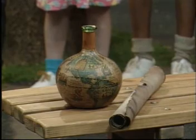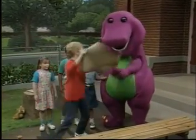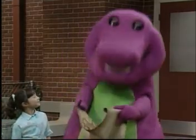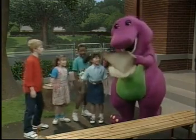Hey, look, there's the map! Wow. Pirate treasure map. Here, Barney, you read it. Oh, okay. You know, I can never get these things folded again. Oh, boy. Rainbow Beard was right. This map uses shapes and colors to help us find the treasure. Well, let's get started.